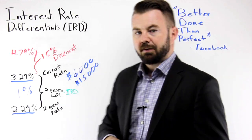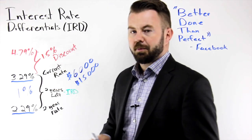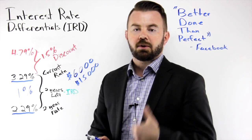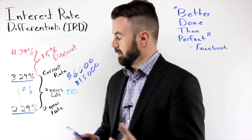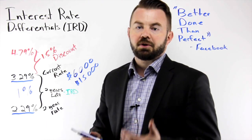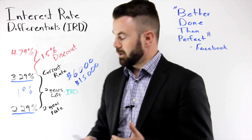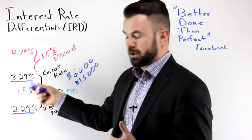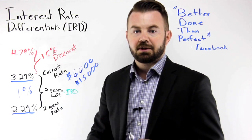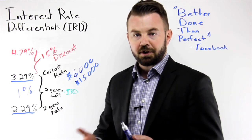So let's say you have a 5-year mortgage and the mortgage that you started with had a 3.29% interest rate. And you decide that you want to sell your house or refinance and pay the mortgage out. And let's also assume that you have about 2 years left on the mortgage. Well, the way that they calculate the interest rate differential is by taking the 5-year mortgage rate that you had, 3.29%, and comparing it to the term closest to the amount of time that you have left. So in this case, it would be the 2-year mortgage term.